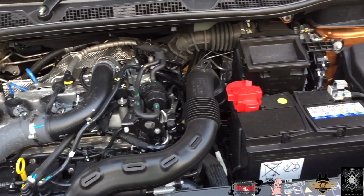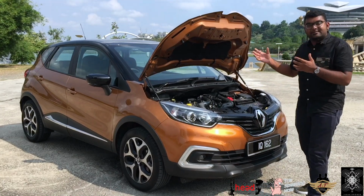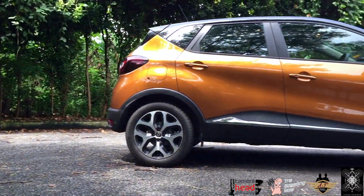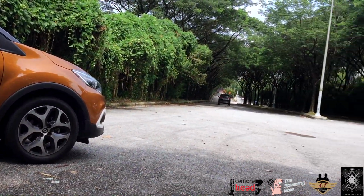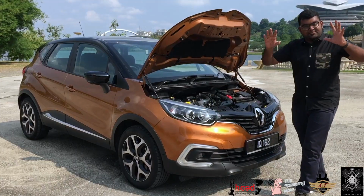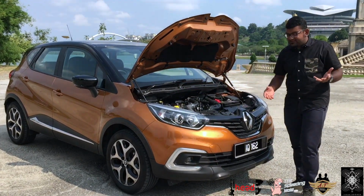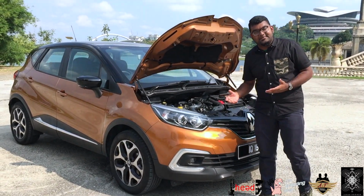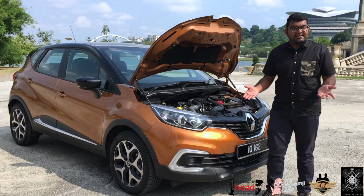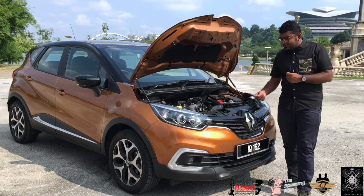I think it's a pretty powerful engine for a small zippy car like this, which has the body of a crossover. So it sits on higher ground. As you can see, you're sitting on 17-inch rims, and it's the body of a hatchback, but it behaves something more like a SUV, as this car comes under the B segment SUV. As we said earlier, this is the best-selling B segment SUV in the European market.